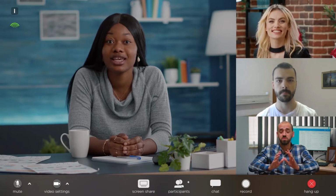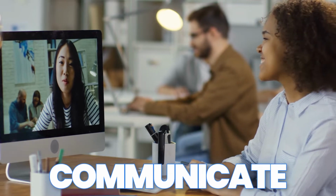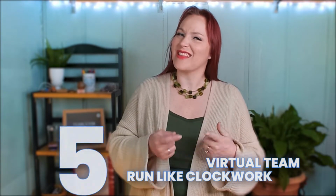Virtual teams are slowly but surely becoming the new norm, and today leaders have to deal with a wide array of challenges associated with managing their remote teams efficiently. Aside from traditional leadership skills, they need to learn how distributed teams can build trust and communicate in a neutral and accessible manner, as well as have a good sense of cultural mindfulness. Whether you're struggling with managing a global team of professionals or you're looking to improve processes, this video is for you and it's going to help you do just that. We'll explore 5 essential tips that will make your virtual teams run like clockwork. So let's dive right in.